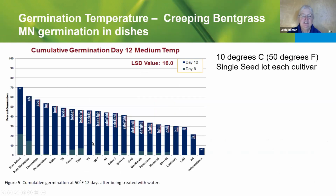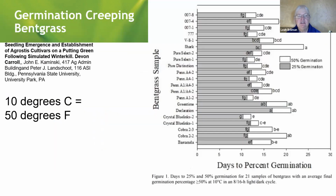And this is at 10 degrees C, a single seed lot of creeping bentgrass, and it takes them day 12 to get even to about 60% germination. This was actually a study done by Devon Carroll, her thesis work with John Kaminski at Penn State, looking at seedling emergence and establishment of bentgrass on a putting green after they did simulated winter kill in Pennsylvania. This was carried out again at 10 degrees C, cold temperatures. Poa annua is still germinating then.